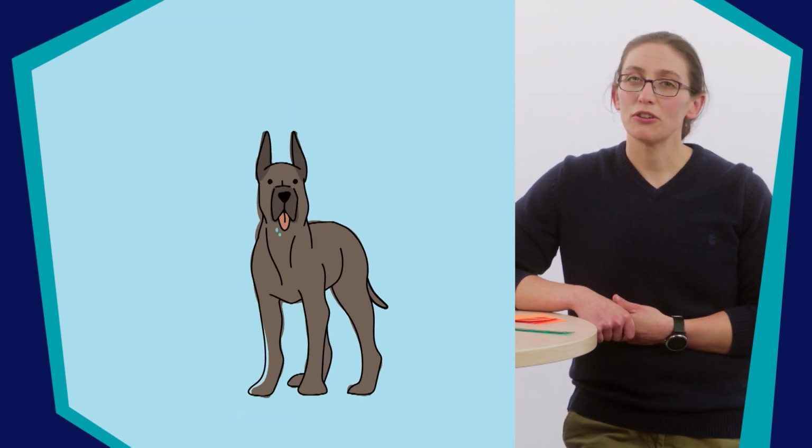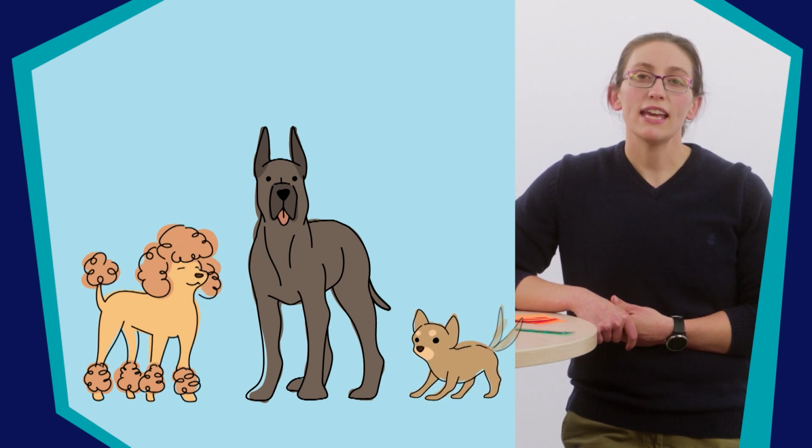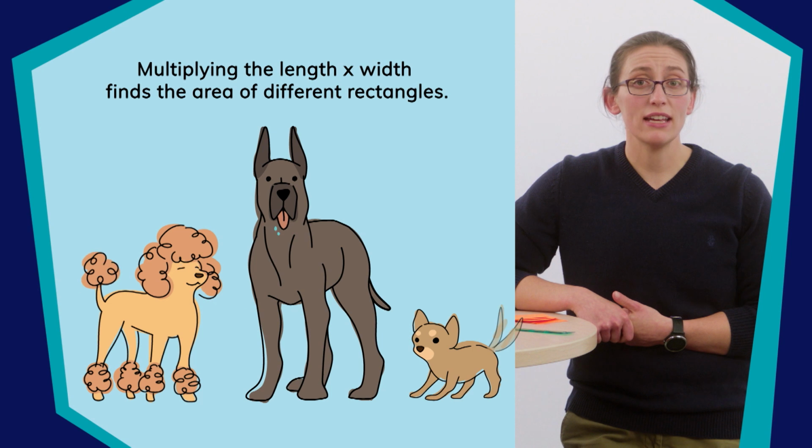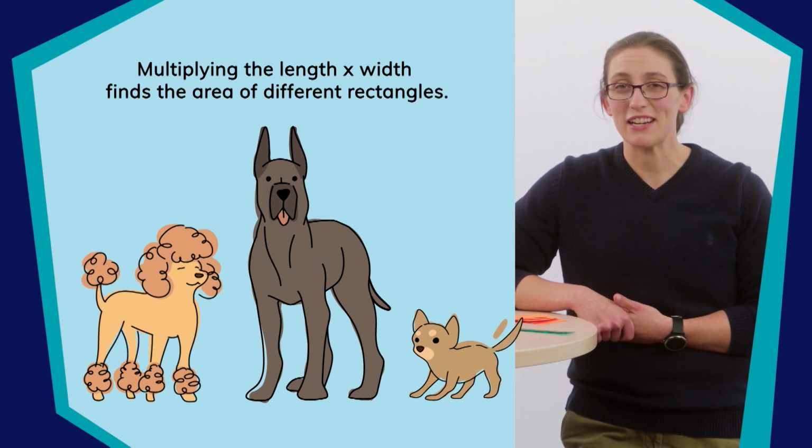That seems big enough for Great Danes and Poodles all the way down to the tiny Chihuahuas. Thanks for helping again, multiplying the length and width to find the area of different rectangles. This is going to help make my future project planning so much more efficient. Bye, everybody.